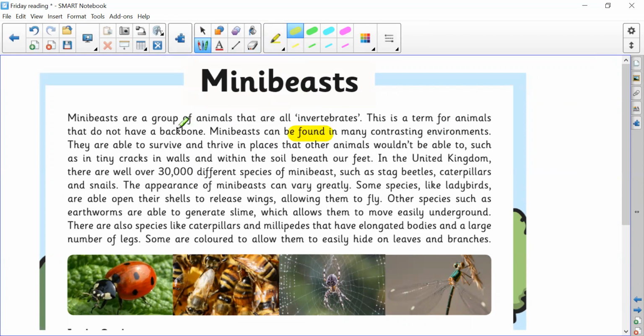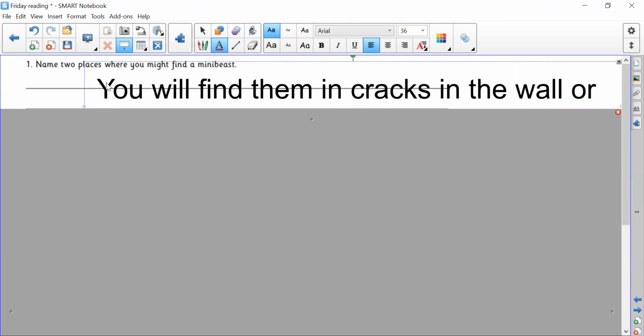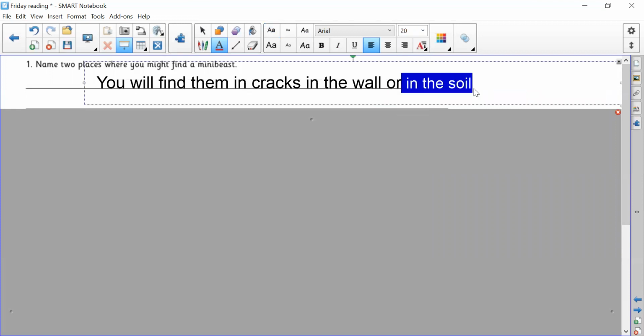Well, is that 2 places? Not yet. They are able to survive and thrive in places that animals wouldn't be. Here we go. So I think this is one place, tiny cracks in the wall, and within the soil beneath our feet. So that is what I would write in my answer. I put 2 places, so I'll type it in. You might want to write it. You will find them in cracks in the wall or in the soil. There we go. I'll just make that smaller so you can see my whole answer. You might copy beneath your feet, and that's fine as well. And there we go, that was our answer, and I'd get that right.